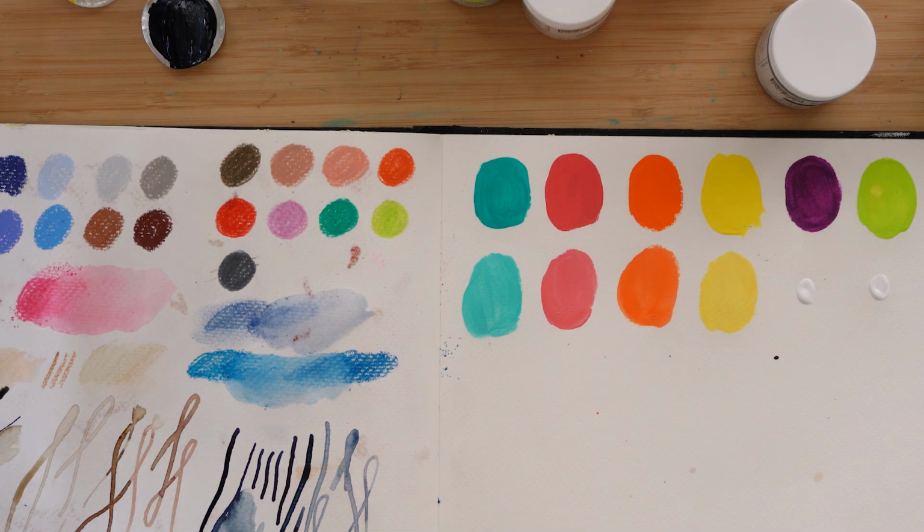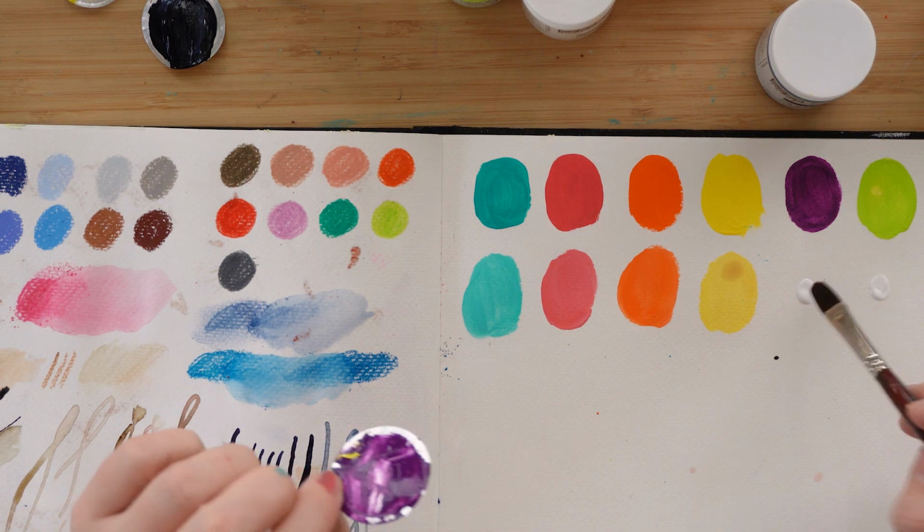You don't even want to see what my desk looks like right now. It's an absolute massacre over there.